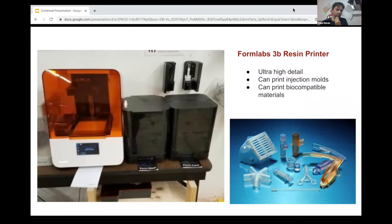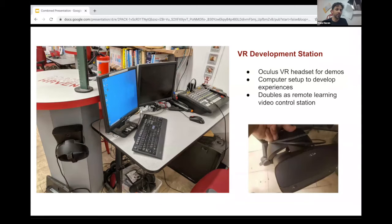This is a resin printer. A resin printer differs from the regular printer that pours out plastic. This uses light to cure, harden a resin. And we got the Formlabs 3B, which can actually do human biocompatible resin. So these are special resins, which you can use for prototyping of bio and medical things.